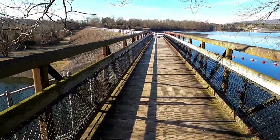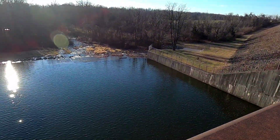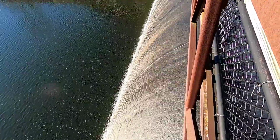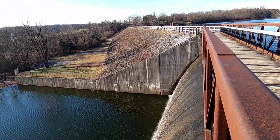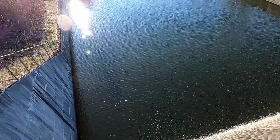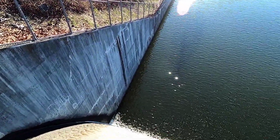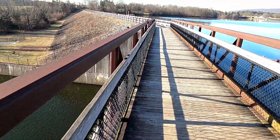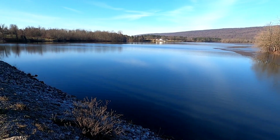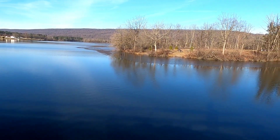All right, so no fishing up here, but we can definitely cross. This is beautiful. Cascade of water under us, spilling over the dam. Looks like an earth and stone dam here with a concrete spillway. It's just a blue mirror today, reflecting that blue sky. A lot of birds, ducks, geese out on the water. This is a great little place. I never knew it was here, honestly.